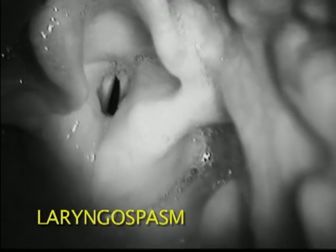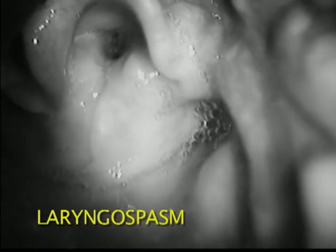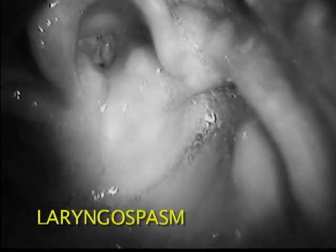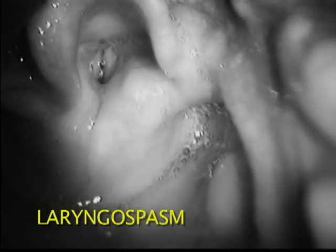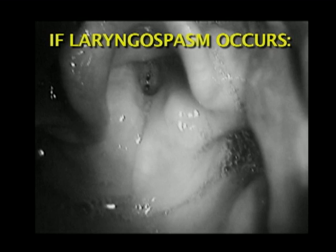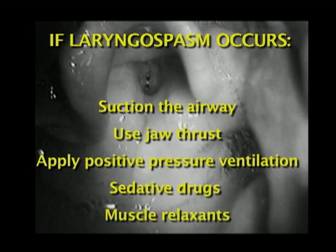Laryngospasm is reflex spasmodic closure of the vocal cords. It can occur when the vocal cords are stimulated in a semi-conscious patient, such as stage 2 of an anesthetic induction or emergence, a time when airway protective reflexes are hyperactive. Early extubation is one common cause. If laryngospasm occurs, suction the airway clear of secretions, use jaw thrust, and apply positive pressure ventilation administered by bag valve mask. If the spasm doesn't break, sedative drugs and/or muscle relaxants may be needed.